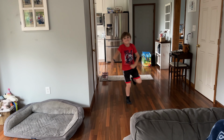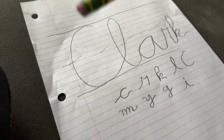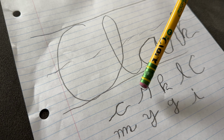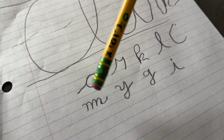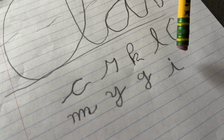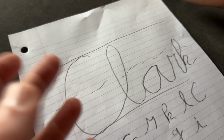Got you cursive today? Yeah. This is my first time. Wow. There's a lowercase. There's my name. Yeah. Lowercase C, R, K, L, uppercase C, an M, lowercase M, a Y, a G and an I. Your M has one extra hump on it, but that looks really good. Now you can do your signature.